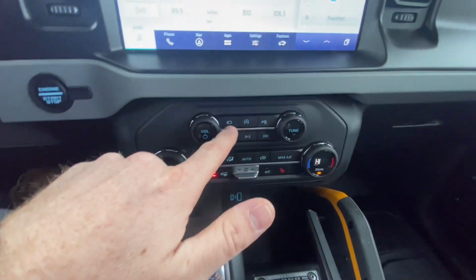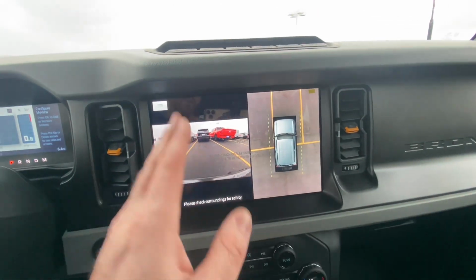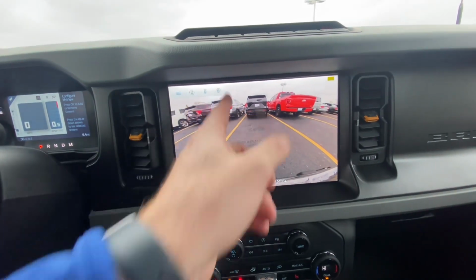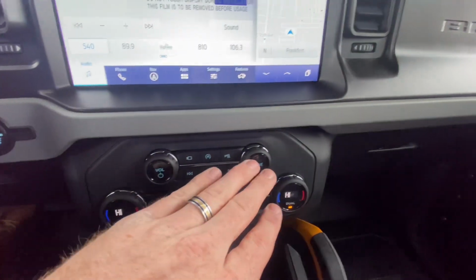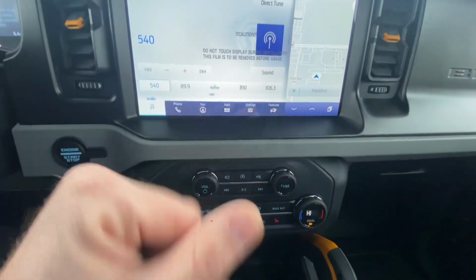As we move down here, we do have our cameras. You have 360-degree views, as you can see here. You can see a tri-panel front. You can see a single panel front, tri-panel front, and you can do the same views for the back. You have your auto on and off that you can turn off if you don't like. You can manually control your music, or you can go into here and control it through the touchscreen.